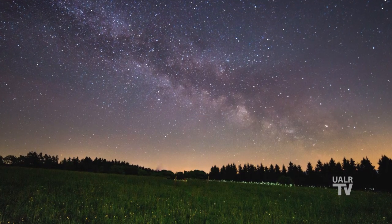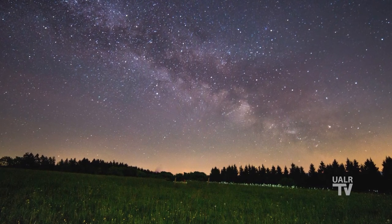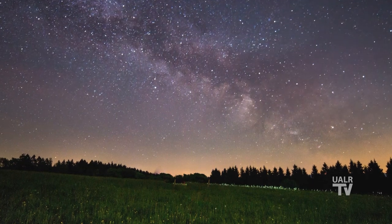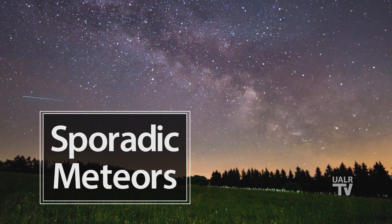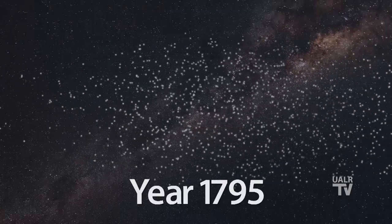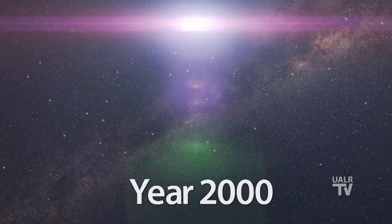But if you go outside on any dark, moonless night, away from human-made light pollution, you may see a handful of meteors every hour over the course of the entire night. We call these sporadic meteors, and they probably represent bits of debris from long-lost comets whose centuries-old meteor streams are now so widely dispersed they can hardly be called streams any longer.